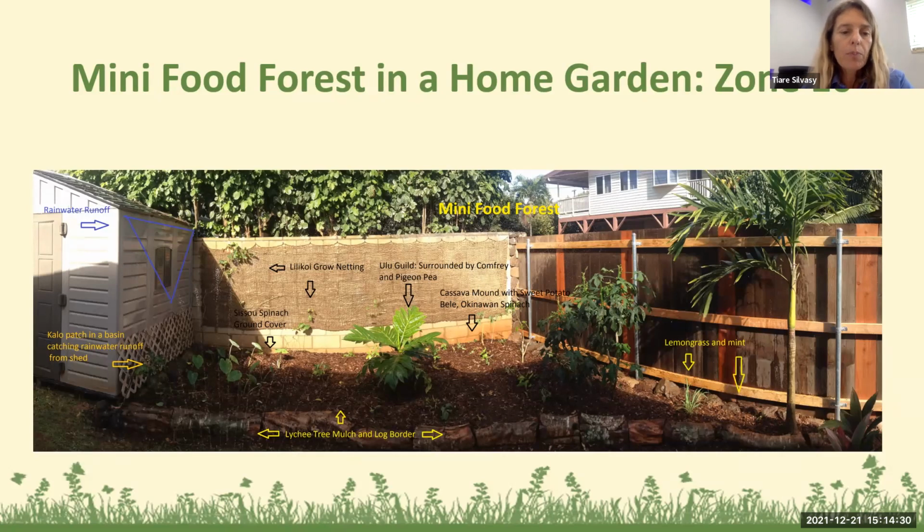So think about a typical backyard like this one, and how you can fit in the different layers of a large tree, a small tree, some ground cover, maybe some cassava or some Okinawan spinach to cover the ground. And then, of course, they use a mulch, which is Florida friendly, and log board from some local trees. So it's a very sustainable type of backyard, and these plants will all work together to help each other grow. Hopefully they won't compete too much, and you should get lots of food out of a small area like this, even in a typical backyard.